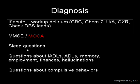If it's acute, meaning it happens quickly, I want patients to have their delirium worked up. So I want blood tests, I want a urinalysis, I want a chest x-ray, I want to check deep brain stimulation leads, and I want to make sure that there's no site of infection. If it's happening suddenly over a couple of days, I'm really concerned about infection. I'm not concerned about medications.